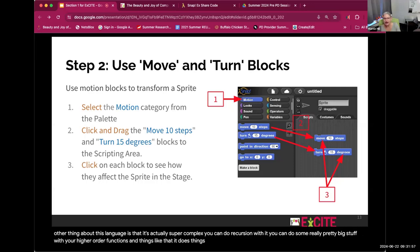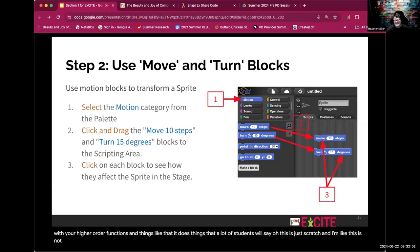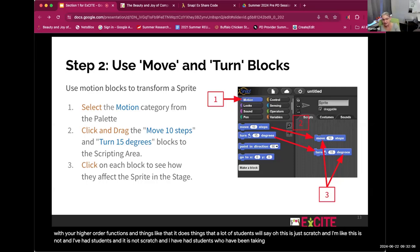A lot of students will say, oh, this is just Scratch. And I'm like, this is not Scratch. I have had students who have taken APCSA with Java come into this, and they're like, what is this? And I said, go build me a clock in Java and go build me a clock in Snap, and tell me which one you want to code in.